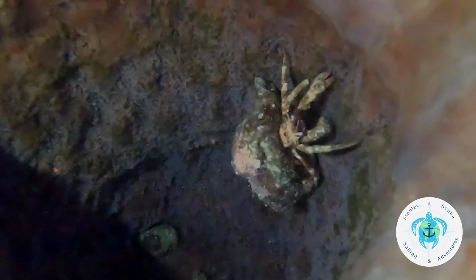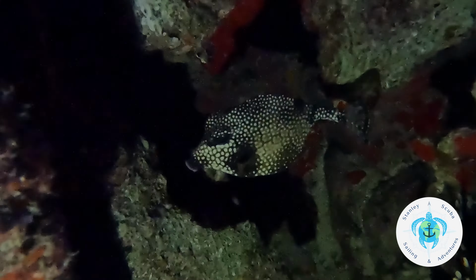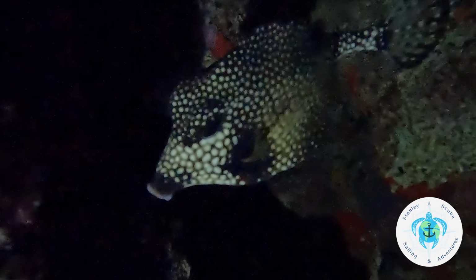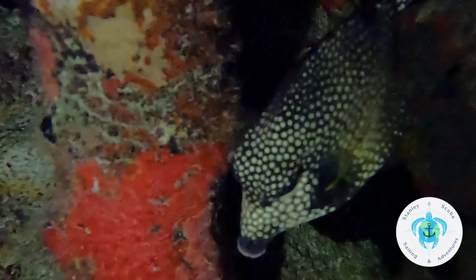This is a smooth trunkfish. In my opinion, they look very similar to the cowfish, at least in body shape. Defining characteristics are the black near the pectoral fins and black spot at the base of the dorsal fin. Also black around the eyes and the honeycomb pattern on their side.